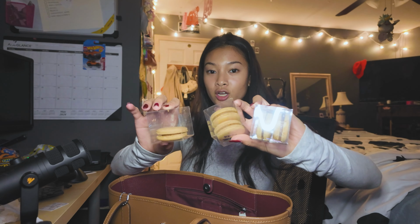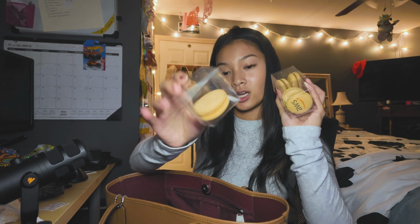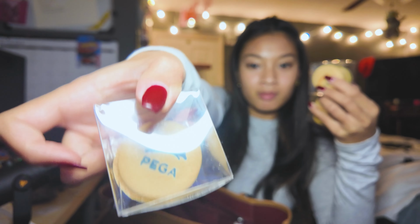Like I said, at the conference I took home a bunch of these little macarons and I packed three boxes of them because I thought I was going to eat them at work, but I only ended up eating one. But they're so good. I love macarons, one of my favorite desserts. They have Amazon and then Pega on them as well.